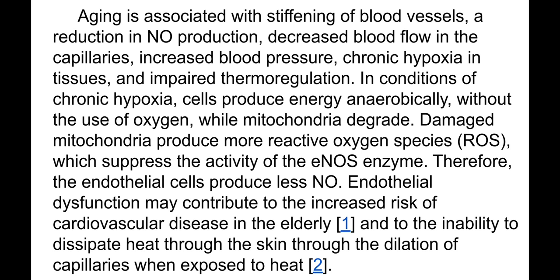stiffening of blood vessels. What develops further is decreased blood flow in the capillaries and blood vessels, increased blood pressure, chronic hypoxia in tissues, and so on. So the main cause is this stiffening of blood vessels because of glycation reaction between protein molecules, especially collagen, and sugars. This is the core cause of the aging.